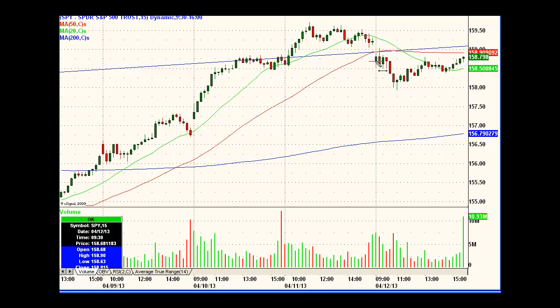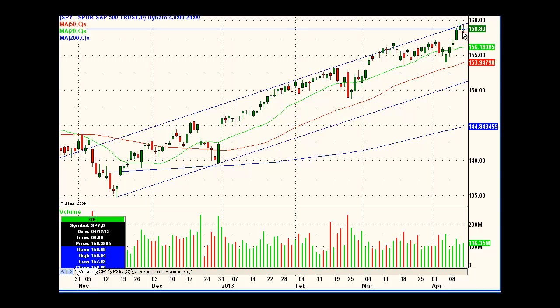Remember, the open, high, low, close is the most important information, especially the open and the close. And notice that where the market opened and closed on the S&P on Friday, it actually closed well above the open. So you could argue that whenever you close above an open, and if you look at the SPY, it's a minor green candle, the bulls actually won the day. You can look at it as winners and losers, who won or lost the day. That's the way I look at it.